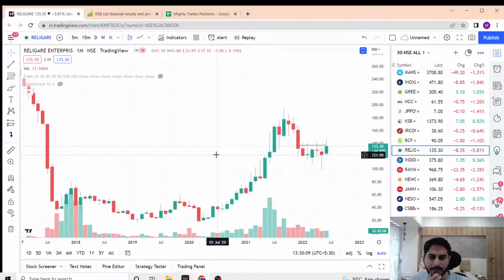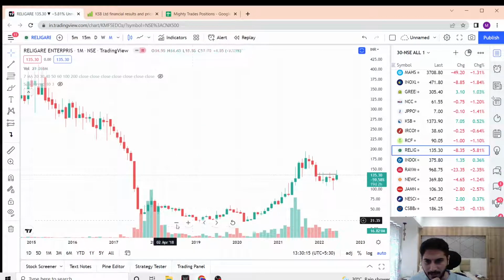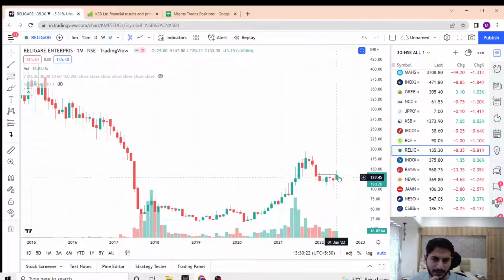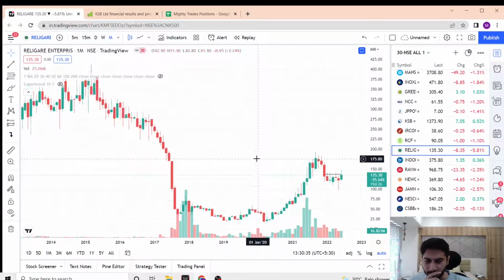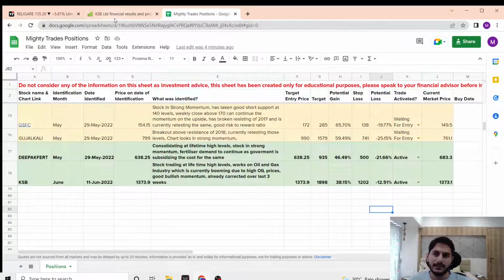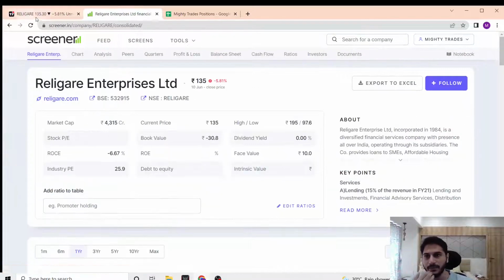Moving over to Religare Enterprises, this stock is also trading at rock bottom levels right now, but it sort of made a rounding bottom over here, gave a breakout from this previous resistance zone, and moved up. Now it's consolidating for the last couple of weeks over here itself. If we get a breakout from this level, obviously the next target goes to 193 rupees, but if it breaks 193, then the next target comes to about 328 and then 421 onwards. There's no chart pattern that I can see over here honestly in this chart right now, but let's take a quick look at the financials to understand if the company has improved over the years.